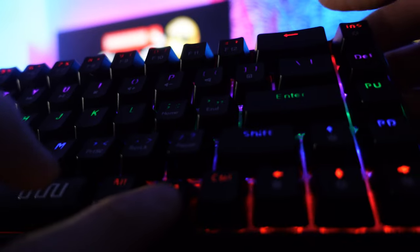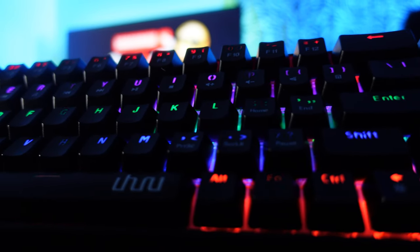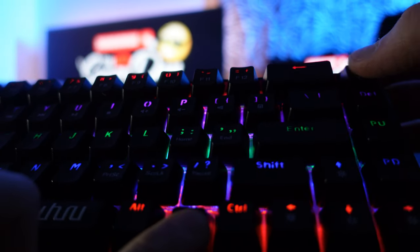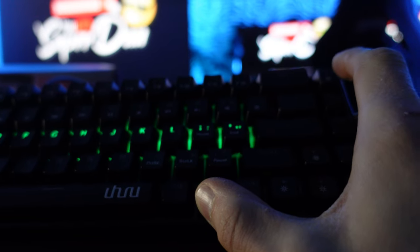Blue switch. Mechanical gaming keyboard is designed with classic blue switches, which deliver the crisp, audible click sound, as well as a paragraph feeling. That's the Amazon listing saying that, a paragraph feeling. Literally no idea what that means. So if there's anybody that is more intelligent than me, feel free to let me know down in the comment section below what a paragraph feeling is.